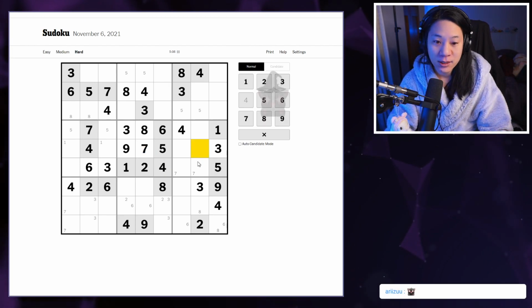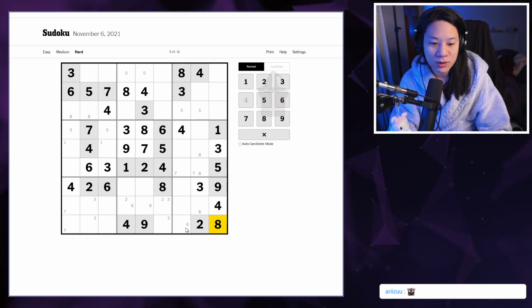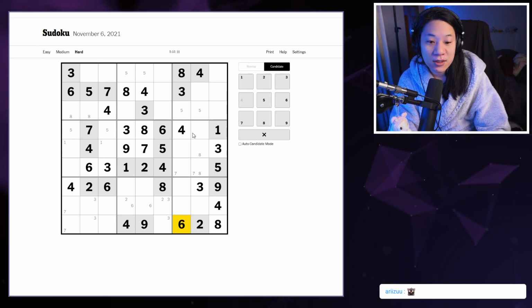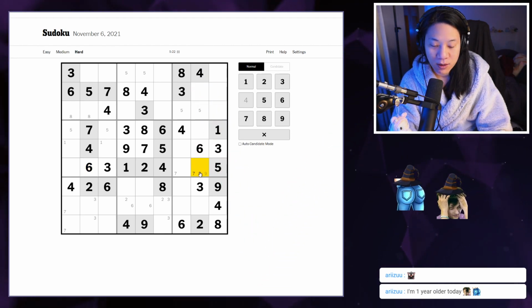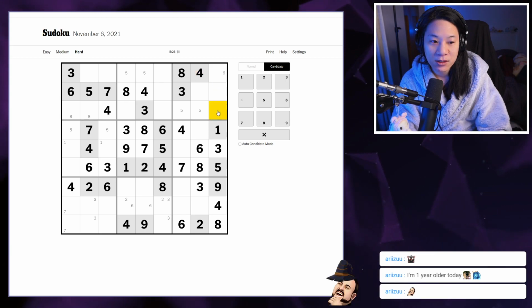Can't see... Oh, I can see a pair of eights over here now, thanks to this eight and the eight. So that unlocks the eight at the bottom. Against the knight notation rule helped us solve the six as well. And now we have a six over here because row four and six are taken. So that unlocks the seven and eight. And I've got another pair. Ooh, another pair of sixes up top.